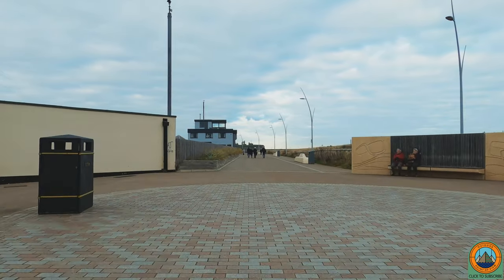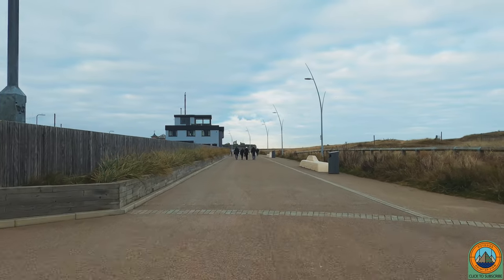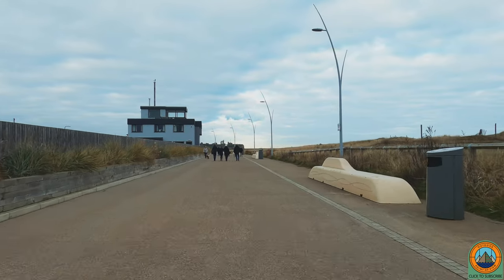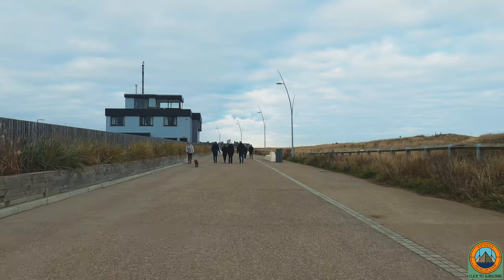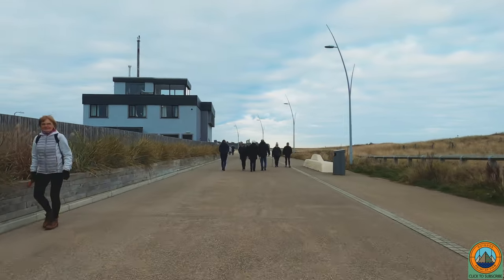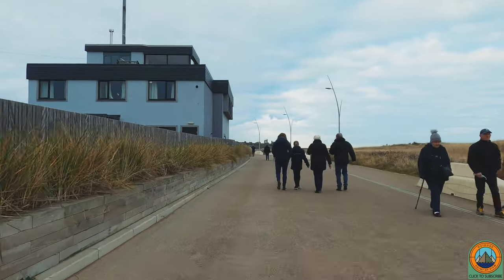Just all in all, I think it'd be quite a nice place to live really. It's got a lovely beach. And for all the years that we've been coming here, they've always maintained it pretty well.